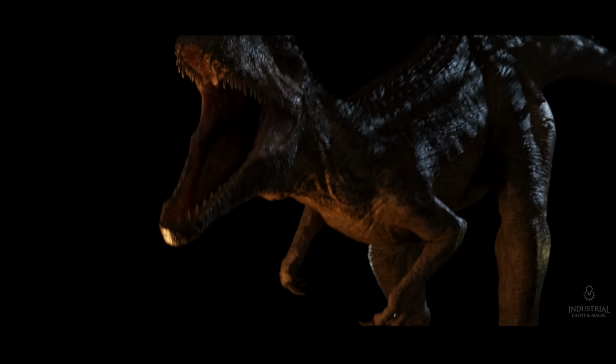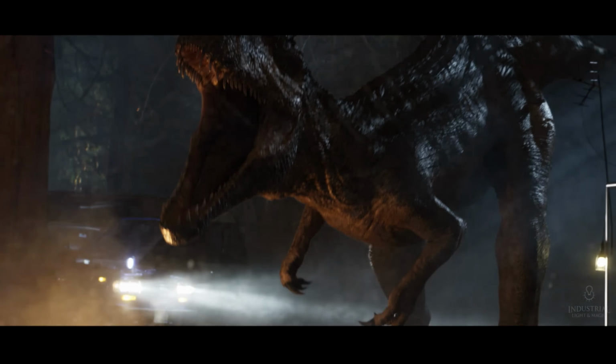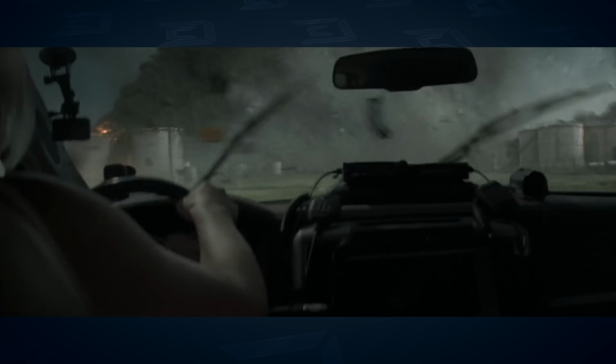Like when you have ILM doing the monster, show the monster. Yeah. Especially when it's on fire. Oh my God. Especially when it's on fire. Once again, there's some awesome renders of the giant F5 tornado here at the end.